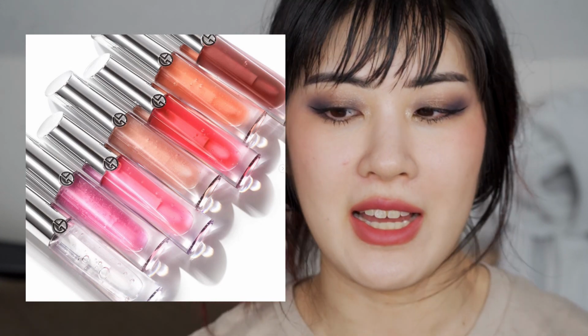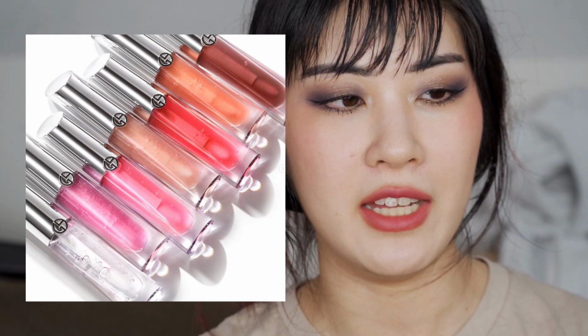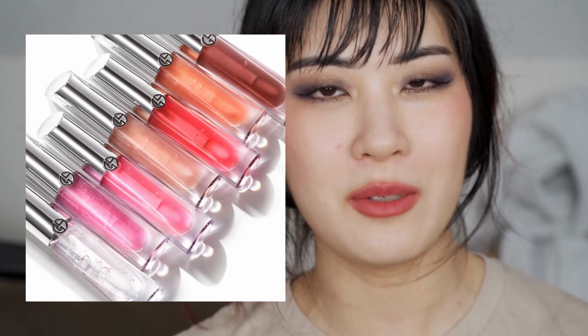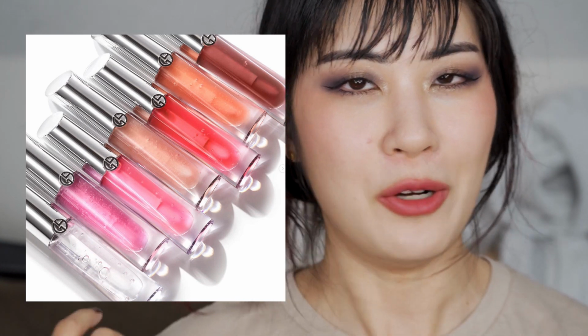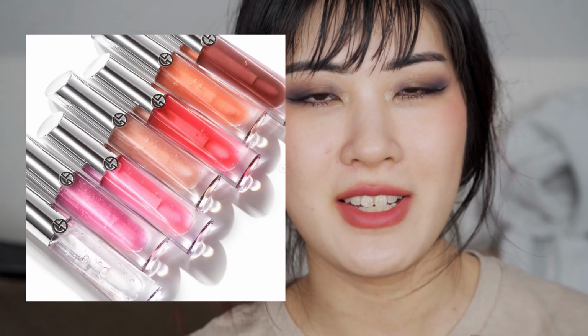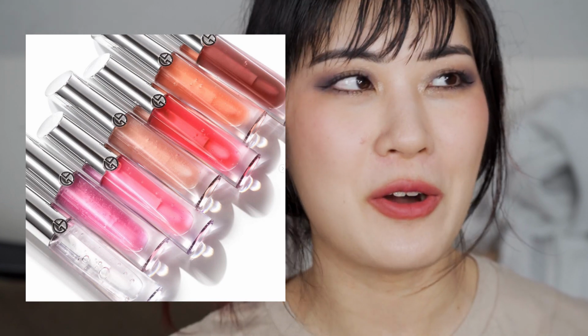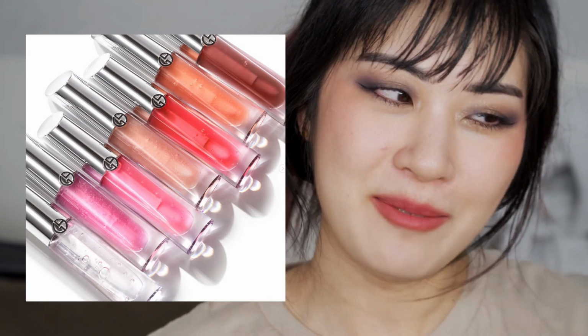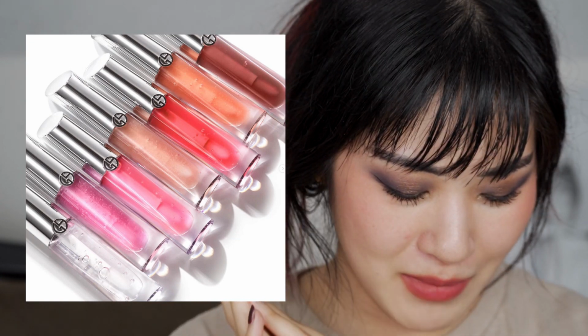I gotta be honest, I am so susceptible to luxury glosses. I actually am pretty good at not buying them in the end, but I am so vulnerable to wanting them when I first see them. And I have one sitting in my cart right now, like the cherry red one. Don't know if I'm gonna get it, but it's so tempting because with luxury glosses, the packaging is always so nice, the marketing is always so nice, the aesthetics are always so nice, but it's a gloss. I don't know. I'm like a little magpie, so that is what it is.